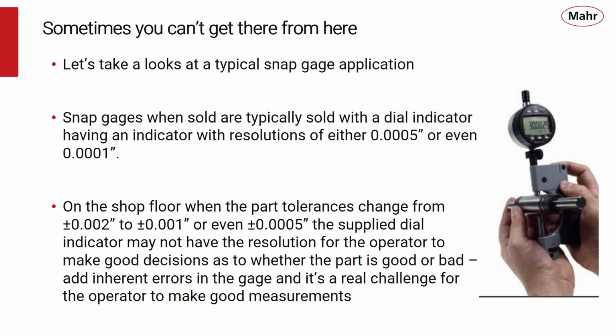It's a real challenge for the operator to make good measurements, because every time he puts the part in there, that dial indicator is not going to show him the discrimination that he might really need. And now he might be trying to qualify parts using only 5 grads, for example, of the indicator.